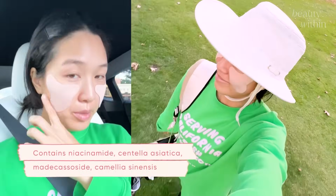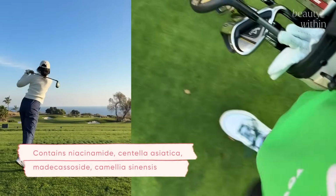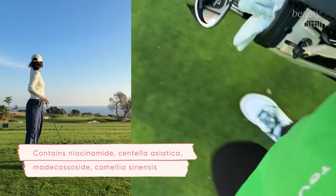And this one, similar to all the other patches we've mentioned, has skin-benefiting ingredients: niacinamide, Centella asiatica, madecassoside, Camellia sinensis, which is green tea extract essence. All right, these surprisingly sit up very well. You don't need to play golf to use these, even if you're going hiking. I feel like they're good sun protection, especially if you're scared of freckling.